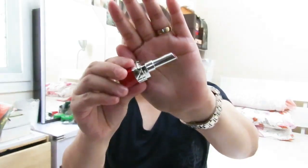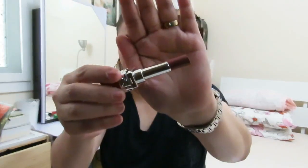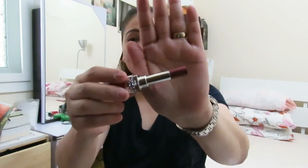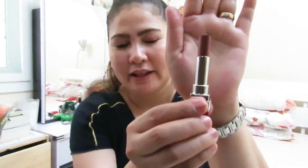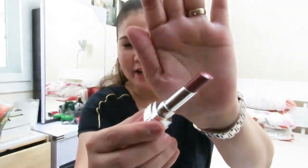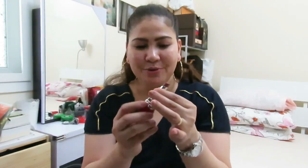So guys, here is how it looks from the inside. It is a very thin lipstick. This is the amount of product that you get, and it's a decent amount of lipstick. It's not like the ordinary chubby lipstick, but this one is very thin and really nice. It's very new, guys. I haven't tried it on my lips yet because I want to first try it with you. So let's proceed with the swatch of this product.